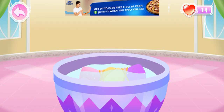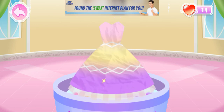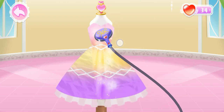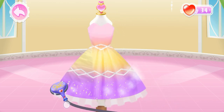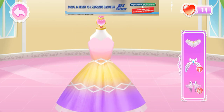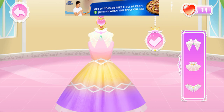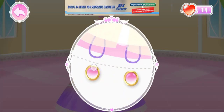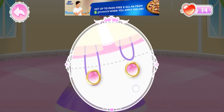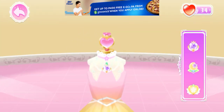Water to fix the color. Use a magical iron to flatten the dress. Which color goes well with the beautiful dress? Button up to keep the collar in place. Brooch and belt are necessary for a pretty magical dress.